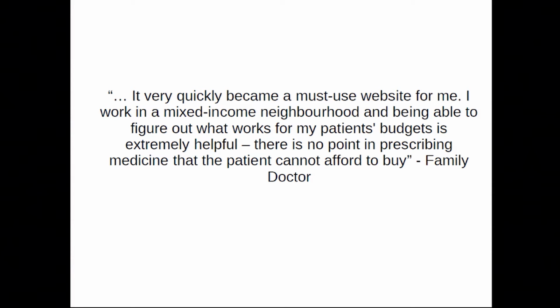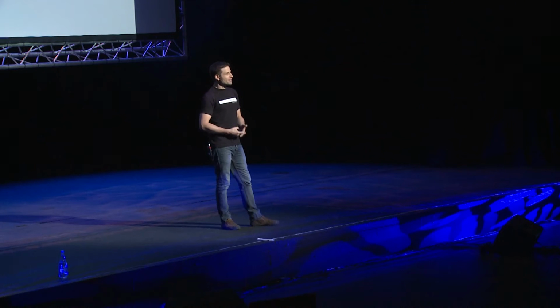So we broke our website, and 30 minutes later, I received this email from a doctor saying, very disappointed that you've taken the site down. I work in a mixed income neighborhood, and being able to figure out what works for my patients' budgets is extremely helpful. There's no point in prescribing medicines that the patient cannot afford. So this is great. I've got one guy using my tool, and he's actually making a difference. That, for me, was just one of those chilling moments. I mean, we have more people, but that was actually a pretty cool thing.